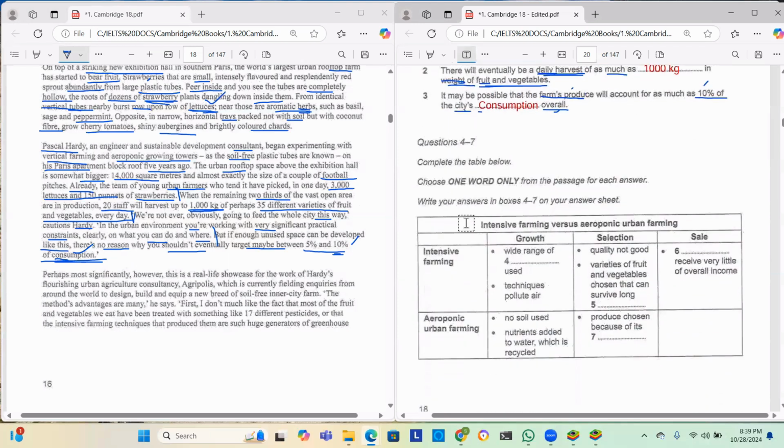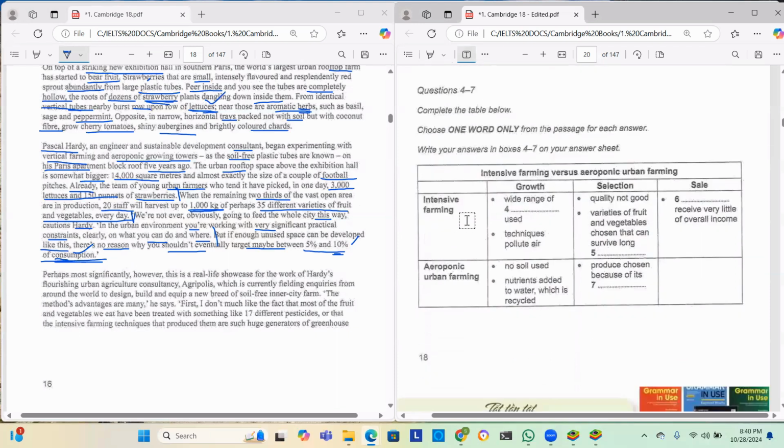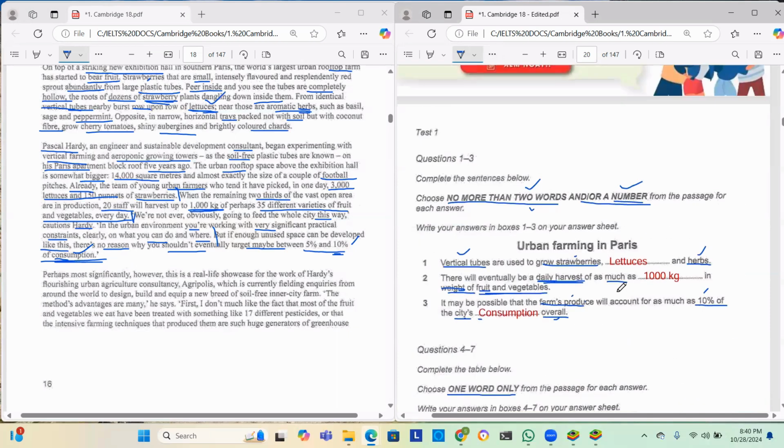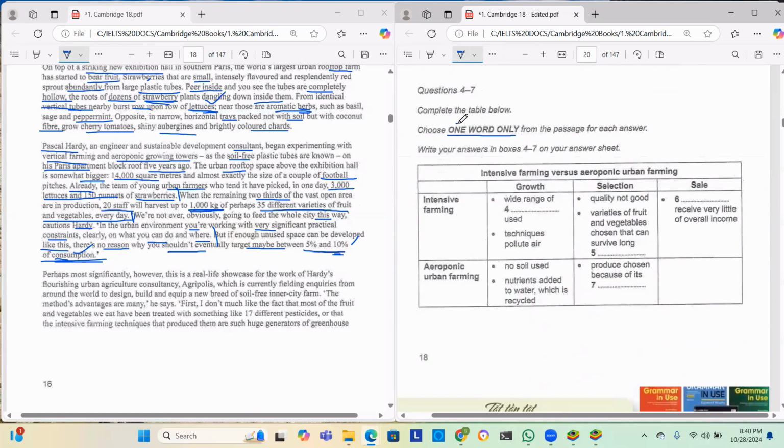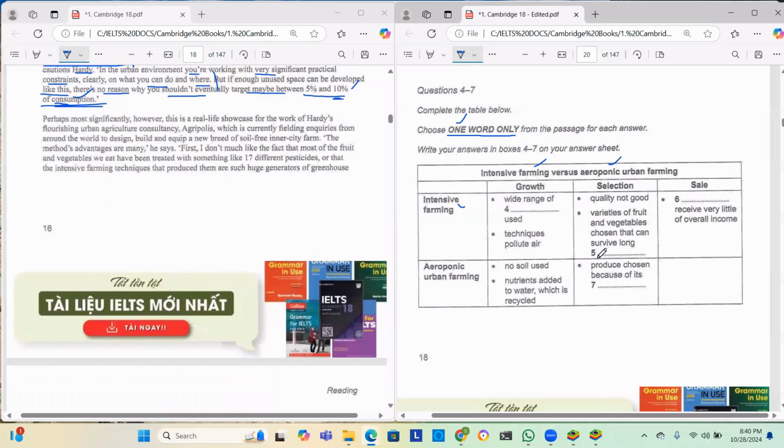Let's move to the next set of questions. Now here there are some other keywords. Here it is only one word. Earlier we wrote a lot of numbers and words in combination, but here it's purely one word. So here we need to be careful. It's intensive farming versus the aeroponic urban farming. Now, intensive farming, first one. Let's read the next paragraph, then maybe we'll get it here.